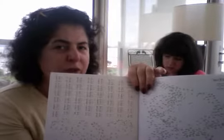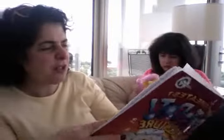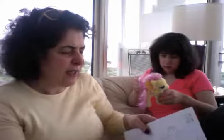Stage 4 or 5, I think it's 4, of the Sunrise Developmental Model. See how you can't tell what these are? And they go up in the hundreds. I originally got these books to teach Anna how to count numbers going up, and then I started doing things like counting by 2.